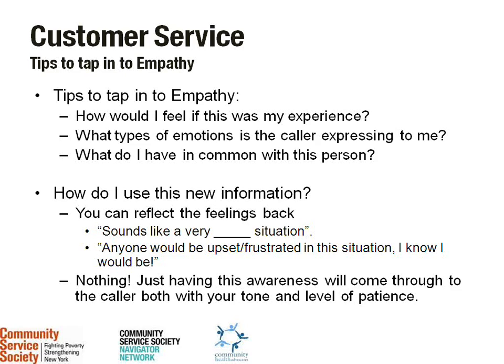What types of emotions is the caller expressing to me? People are going to express a lot of different emotions like anger, sadness, frustration, and it's good to be able to pinpoint those right away. And what do I have in common with this person? It's a good place to start to be able to connect with somebody. And then you can ask yourself, how do I use this information?